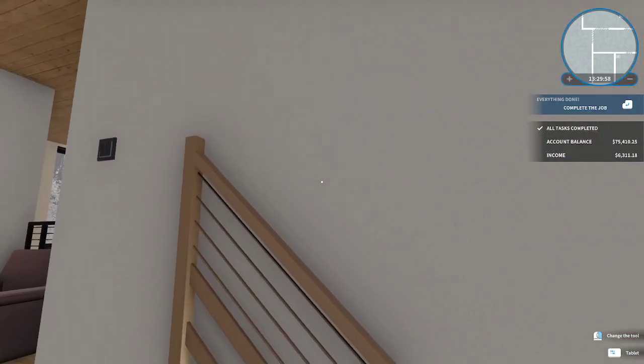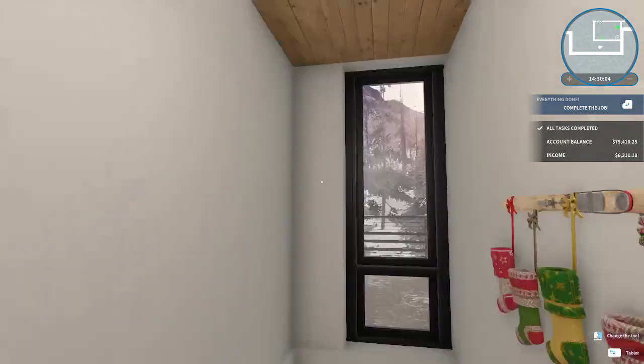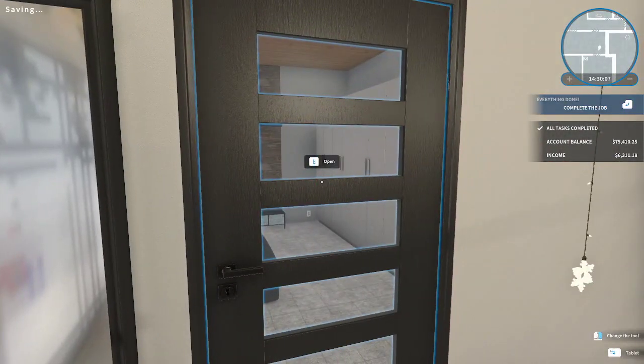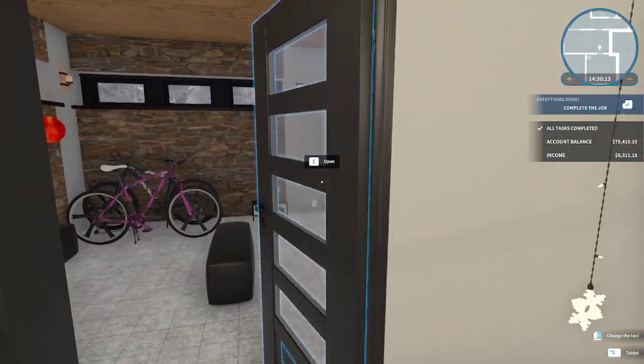Where would the light switch be? Oh, there's a light switch. Okay, so there was a light switch. Okay. So is that turned on? Okay. Let's see. I really didn't do much with this except clean it up. I can't believe it. I'm actually going to finish this job.